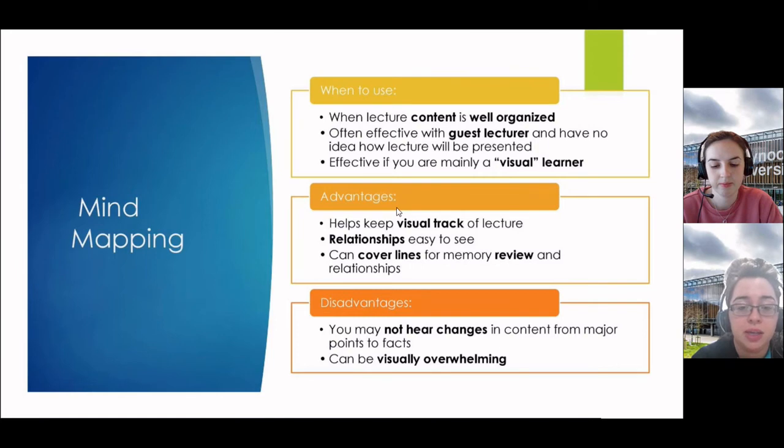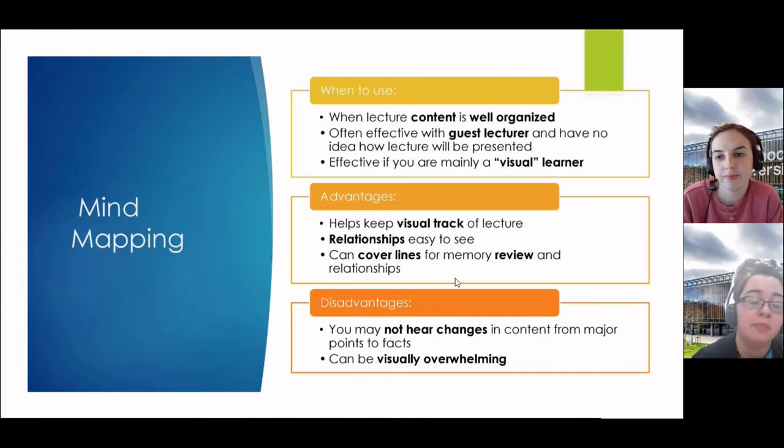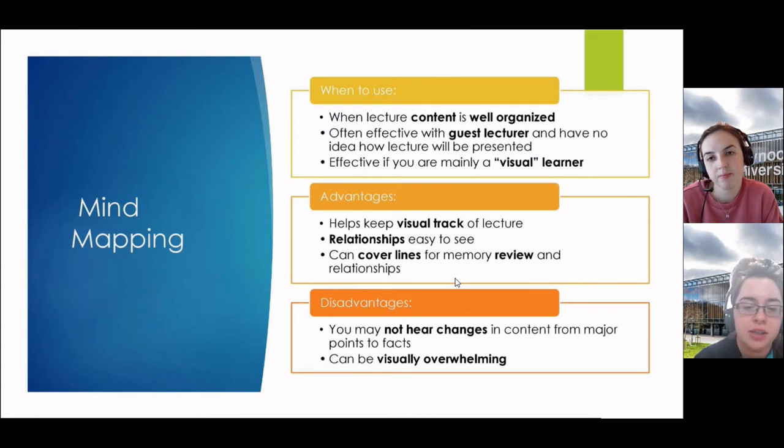The advantage then, it helps keep a visual track of the lecture. Relationships between the topics are easy to see because you can connect them up, and you can cover lines for memory review, which is something that we would do as well. It's covered over, try say it or try write it out. The disadvantages is that you might not hear changes in the content from major points to facts, and it can sometimes be visually overwhelming. So you might want to do your initial mind map and then condense it down.